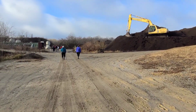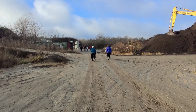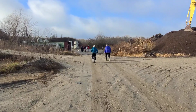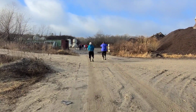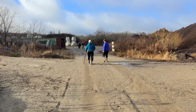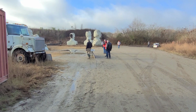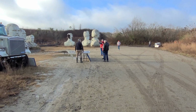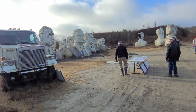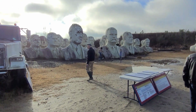So yeah, I didn't know this existed. This is the president's head park, which was a little park, and they're bigger than you think. Now that we're getting close, these things are huge. So let's go take a look at the president's heads back here. And you can see the back of some of their heads are deteriorating a little bit, but for the most part, there they are. Look at that. Never knew this even existed.